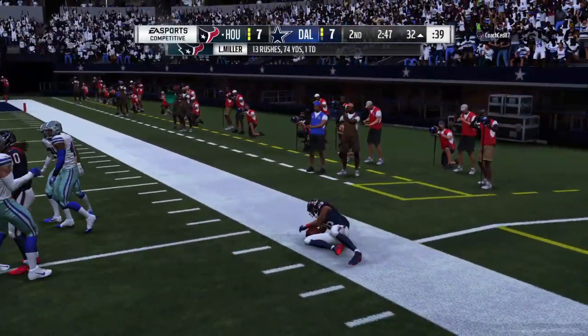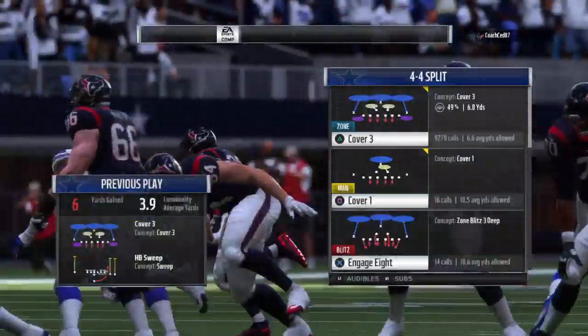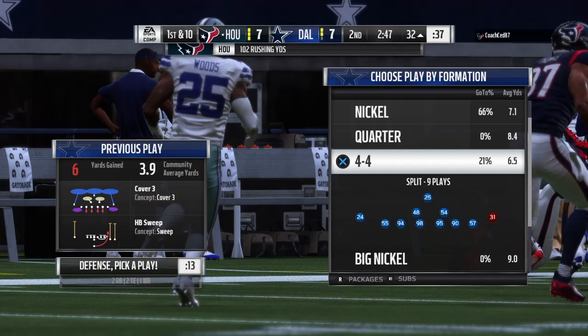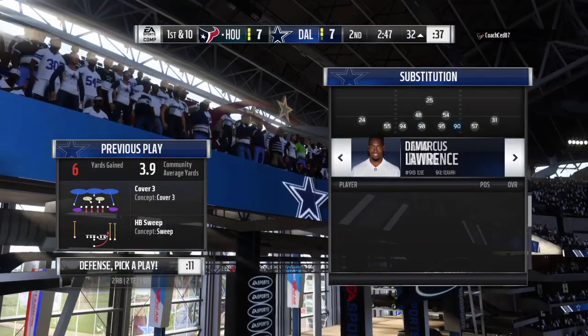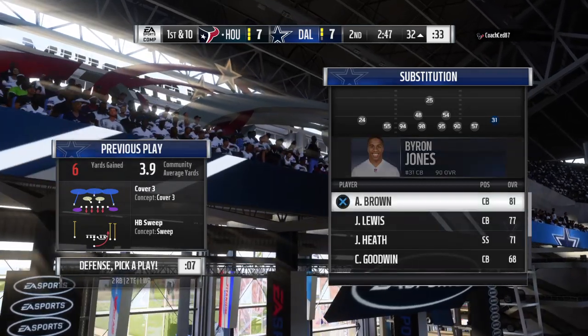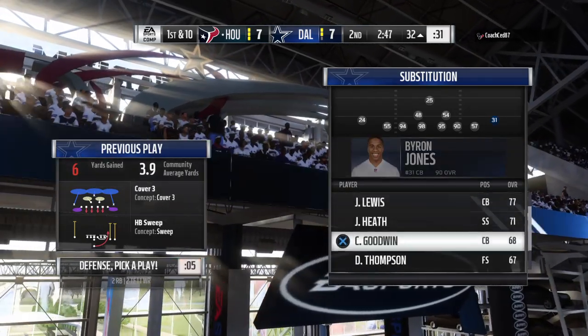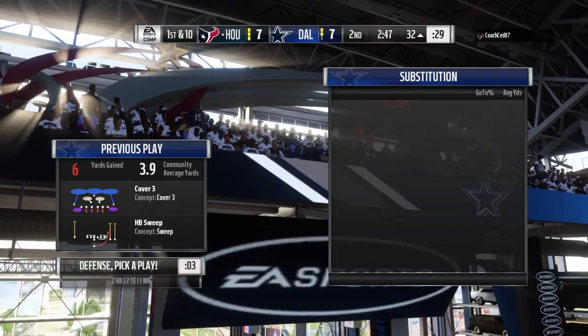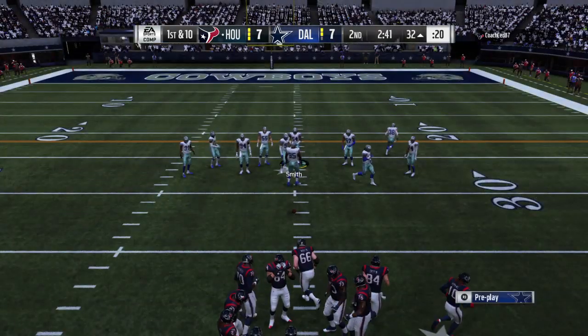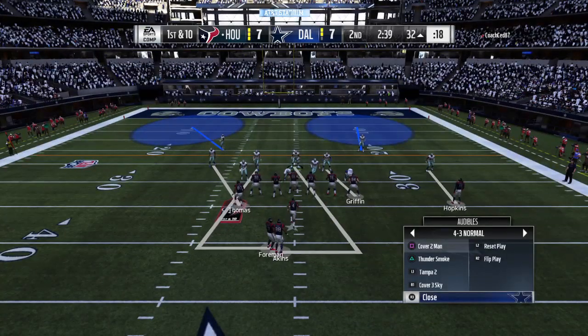It'll go as a gain of 6 that time, and it moves the chains as well. Yeah, once more, strong running, excellent blocking at the point of attack. They've got a nice little drive brewing right here. All runs on this drive so far. It's first and 10.